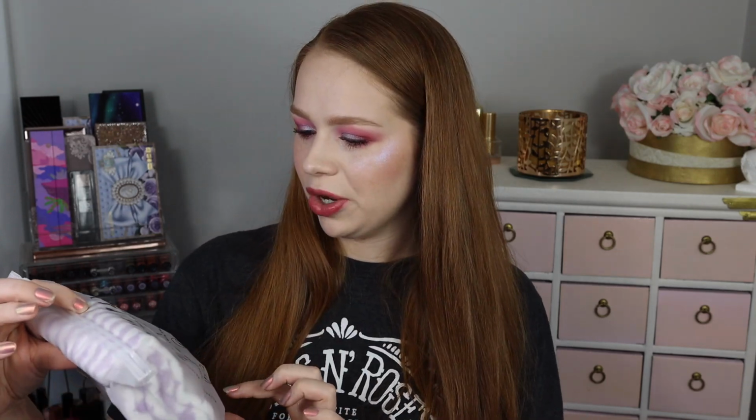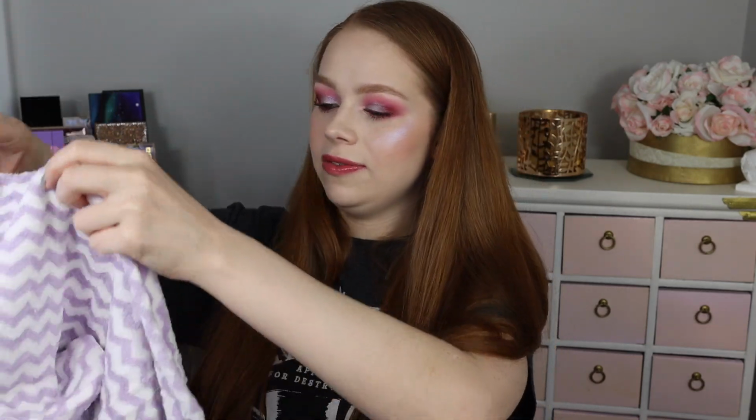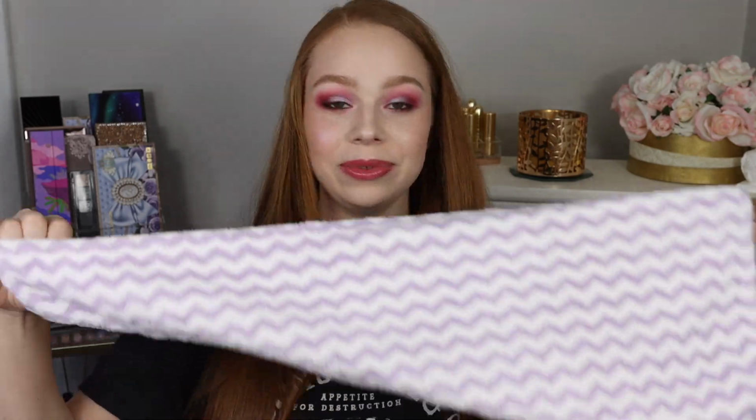And then lastly, in this little box, there is a microfiber hair towel wrap. Oh, I love these. I actually have one, but it's kind of gotten a little bit old. I got it from Walmart years ago, and I feel like it's time to let it go. And this one's so cute, and it's purple. Oh, I love these. Okay, so you put it on like this. You do all your hair in it. Anyways, yeah, I will definitely be using that.